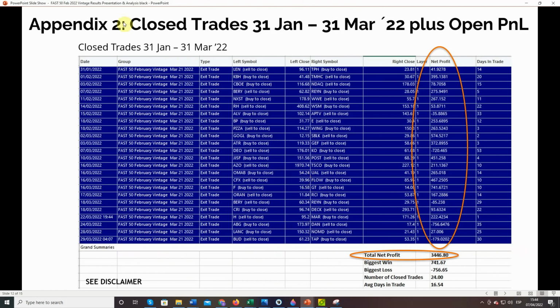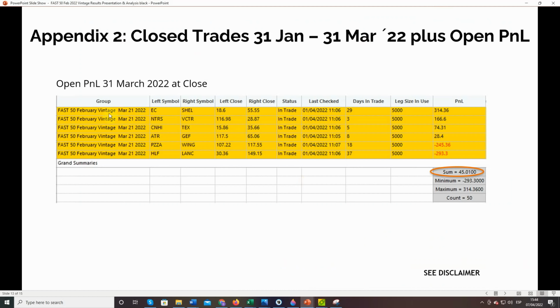In this appendix, we'll show you exactly all of the closed trades during each of the days in the period we're talking about, the 2 months. Here's the total, 3,446 before margin interest. And then we will show you here the 6 open trades and their P&L as of the close of the market on March 31st. So that's how we generate all the numbers in this presentation.